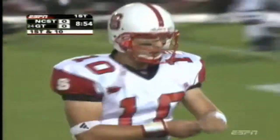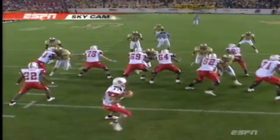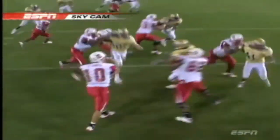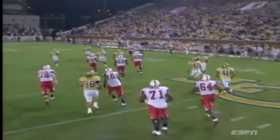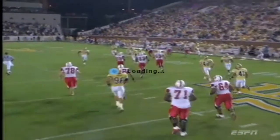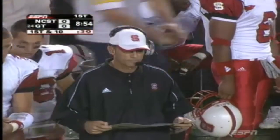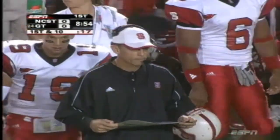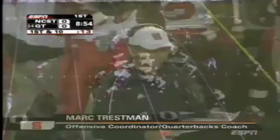One thing we've seen so far from NC State, Mark Trestman, the offensive coordinator, is getting back and getting rid of the football in this series. It's one of the ways to try to slow down an attacking defense, the quick count and then getting back and delivering the football, and that's something that Coach Trestman, who's coming in from the NFL, Mike, is very well aware of. Getting rid of the ball helps your quarterback.